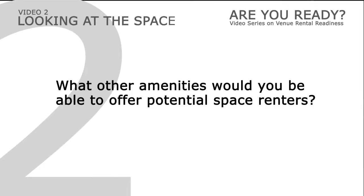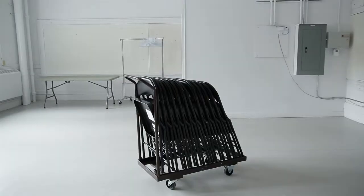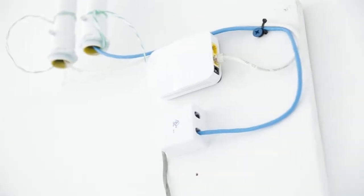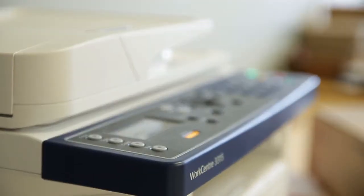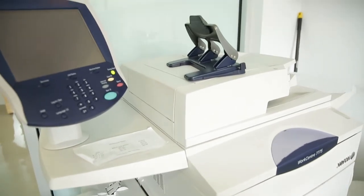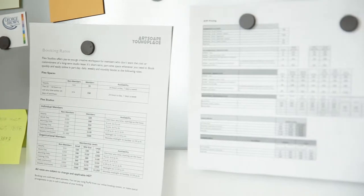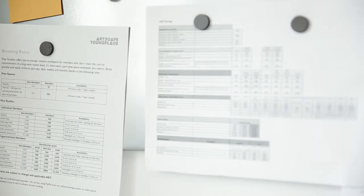Number 6, what other amenities would you be able to offer potential space renters? A PA system, tables, chairs, desks, Wi-Fi, use of office equipment like a photocopier or printer? If you have all these amenities and you're willing to rent them out, you need to create rental policies around these separately from the space and attach rental fees to them.